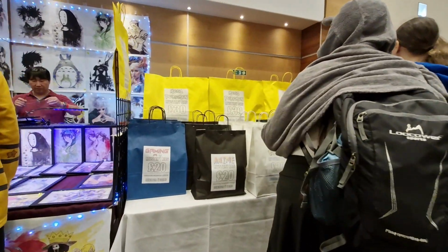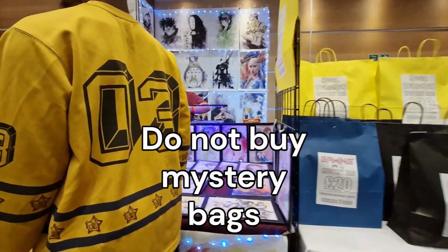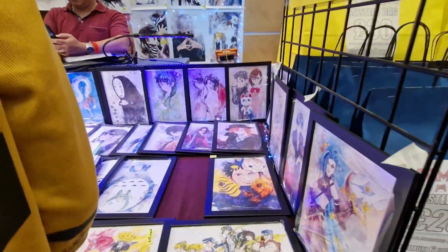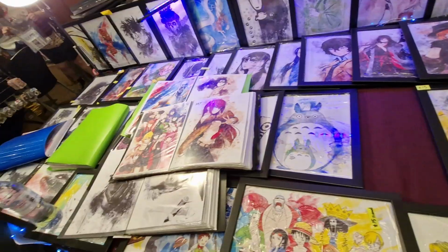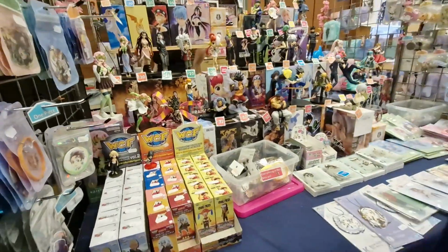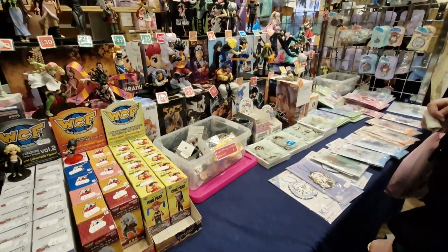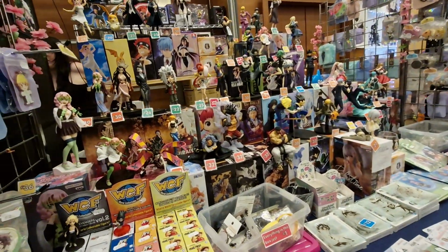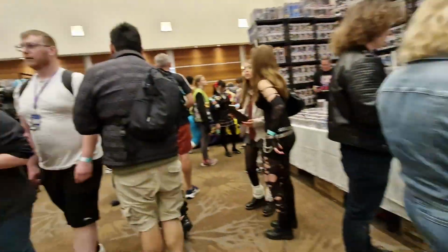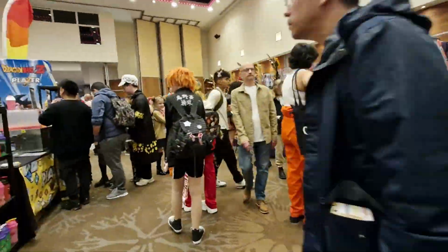These are the anime mystery bags, which I have to say, as a personal warning, I do not recommend buying them. They're not a scam, you do actually get stuff in them, but in my opinion, for the price they are, which is about 20 to 30 pounds, you can buy a lot better stuff of your choosing at the convention. If you'd like me to buy one and see for myself what it is, then let me know and I'll try and do that at the next convention.